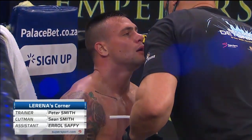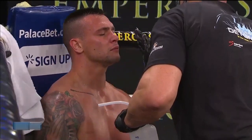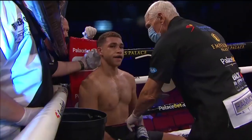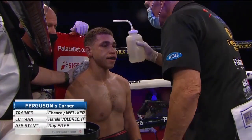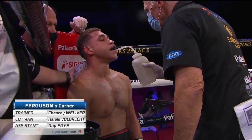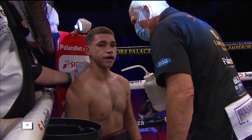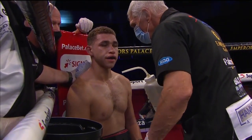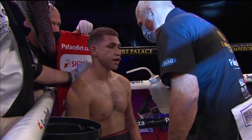Lerena's corner: trainer Peter Smith, cutman Sean Smith, assistant Errol Safi. Ferguson's corner: trainer Chauncey Welliver, cutman Harold Volbracht, assistant Ray Fry. Just throw the punch, don't stand too long on the ropes.